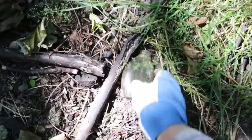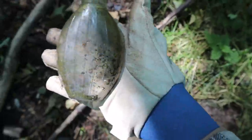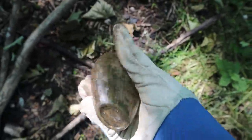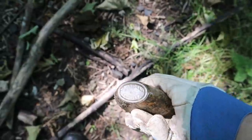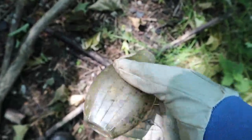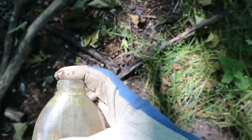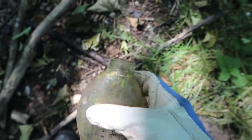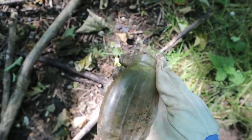This is a funny looking bottle. Look at that. It's got something on the bottom. I don't know what it says, something France. And that's a ground top, so it's had some sort of top on there. Oh, I wonder what it is.